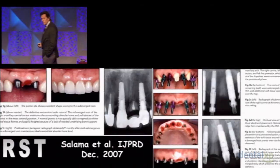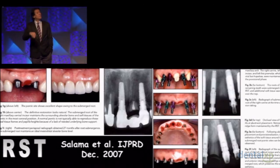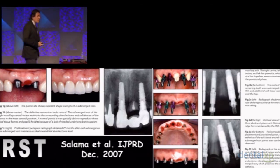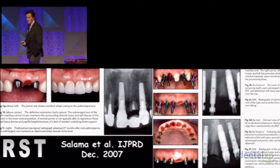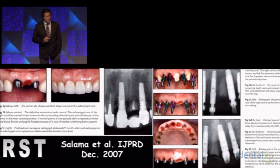Is it new? We published it in 2007. I presented it at this meeting. It was my first lecture on submerged roots, and it occurred at the Seattle Study Club meeting. You can start to see there's a theme here over the years. I give you guys my best stuff. I don't hide it. So, Michael calls me up and said, you better have something interesting to show.